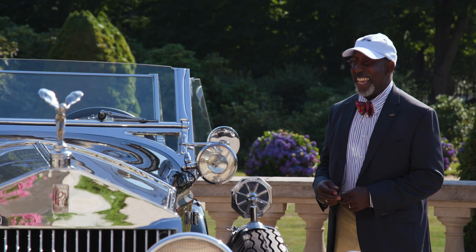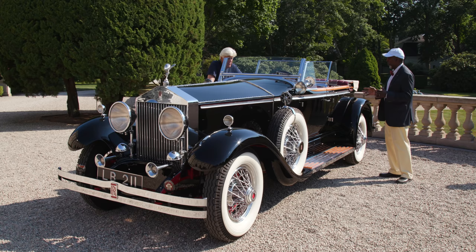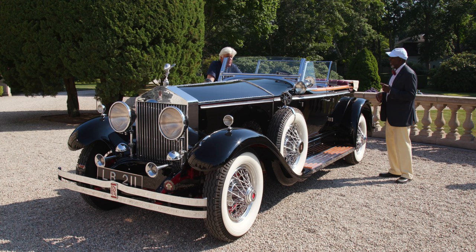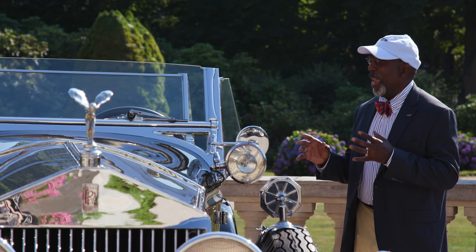This is an amazingly beautiful example of a 1929 Rolls Phantom 1. It's a Springfield Phantom, so built in Springfield, Massachusetts, not terribly far from where we are in Newport, Rhode Island, and bodied by the Murphy Company of Pasadena, California. It's a one-off design, the only one like this in the world, and it has a certain amount of dash and style, but in the way of a dowager getting a new haircut.